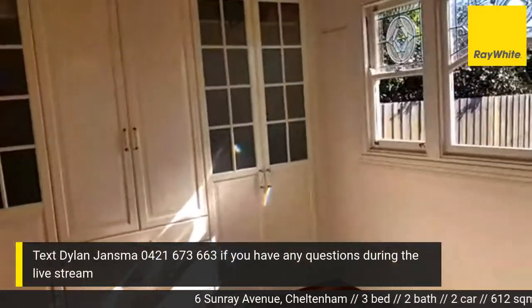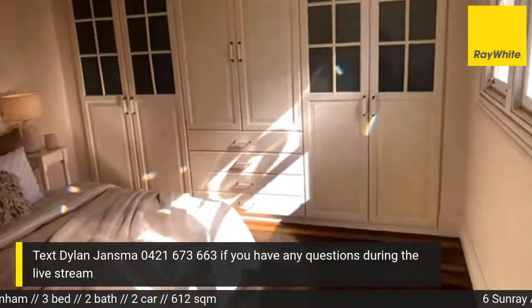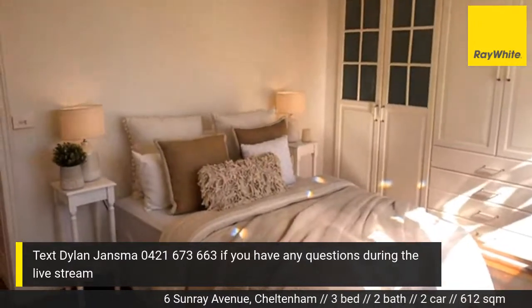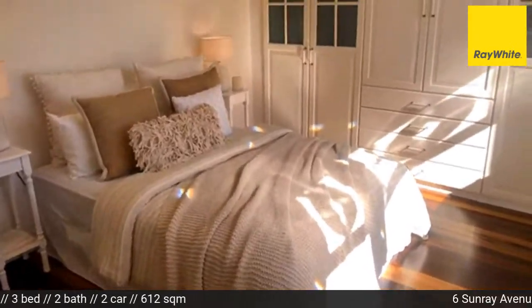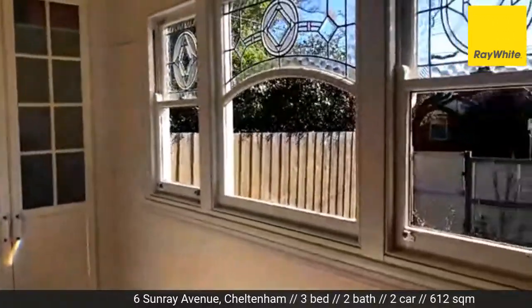So the owners have installed this built-in robe. It's only a few years old, and not your standard built-in robe. Beautiful features through there, nice decorative pieces, and obviously great size room. I think that's a queen bed or a double, I'm not quite sure, but there's plenty of space for bedside tables through this home. And as you can see, once again, good amount of natural light coming in.